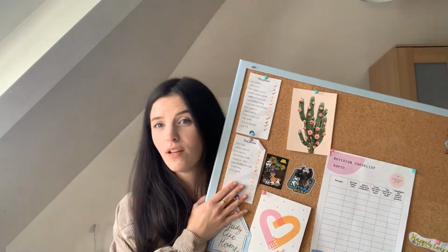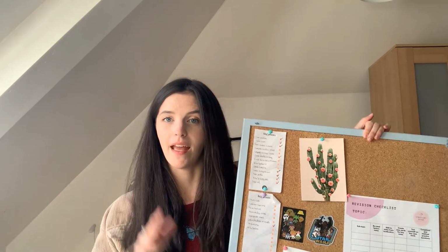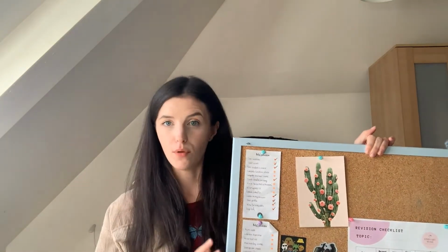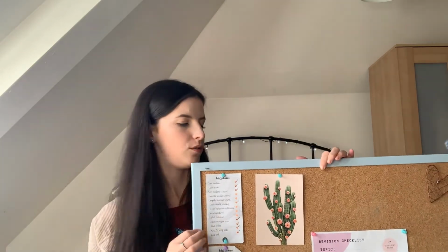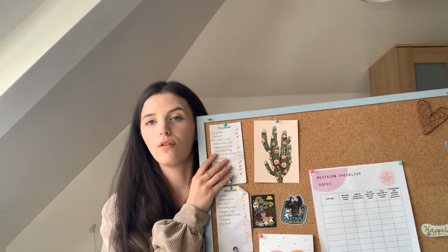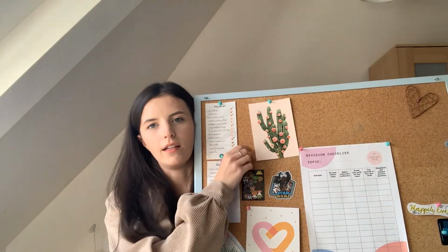If you're living in halls, you are likely to have a corkboard. I'll be shocked if you don't have one, but I loved mine in my room, so I knew I wanted to get one to have in my uni room in my house when I moved out of halls. So we actually painted this one around the edge with a nice pastel colour, but these aren't too expensive. And these are so great. I've got checklists in there, little things on there, like little pictures.